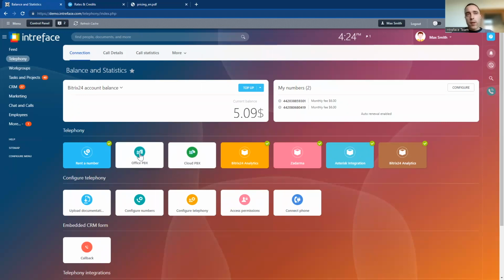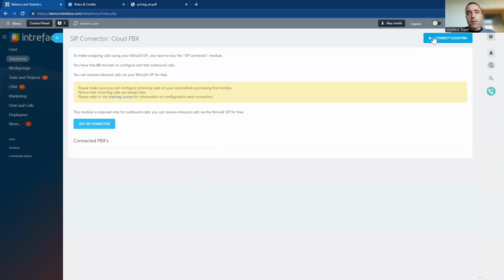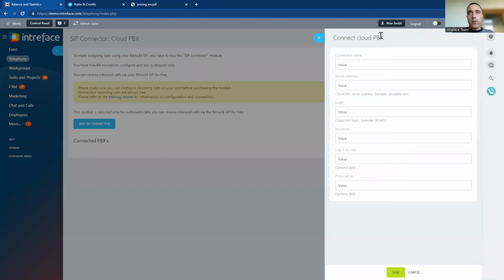So depending on whether you have an Office or a Cloud PBX, essentially the process is very similar. The only difference is the information you are going to input into this form. So inside the Cloud PBX connector, we click on the Connect Cloud PBX button, and this then opens up a form that we need to fill in. You'll be able to get this information from your phone provider if you don't have it to hand.